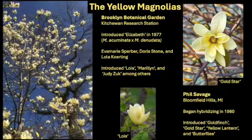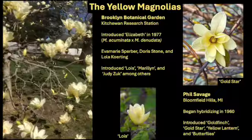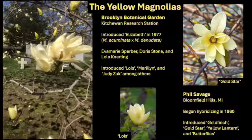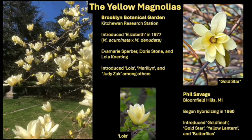It's quite large. It might get 30, 40 feet tall with a similar width. It blooms just after the earliest magnolias, usually the end of April, maybe finishing off in early May. And it's got these large ivory white, kind of a soft yellow flower, pleasantly fragrant. It's a wonderful tree, and a lot of people like it.